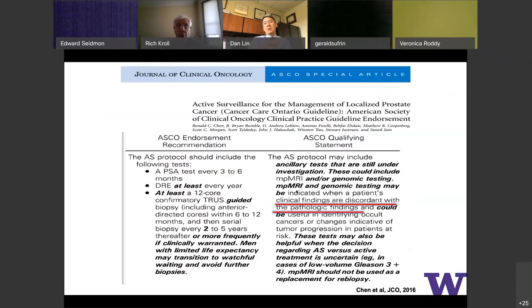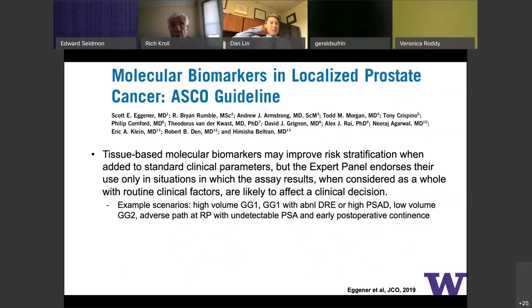We have more recent guidelines. The more recent ASCO guidelines, Scott Eggener authored this and it was led by Misha Beltran as well. When you look at this, and I think it's really worth reading, I think this is the national guideline now: tissue-based biomarkers may improve prognosis when added to clinical parameters, but the expert panel said only use them in certain situations in which they might change management. And they gave examples of those situations.